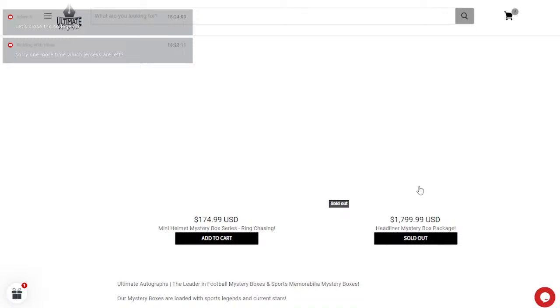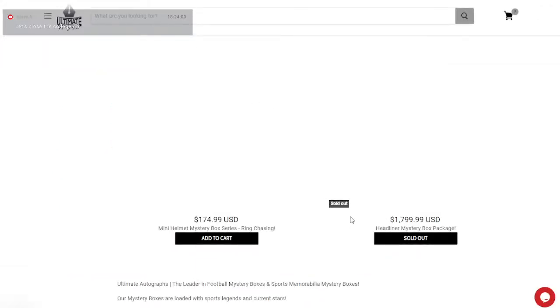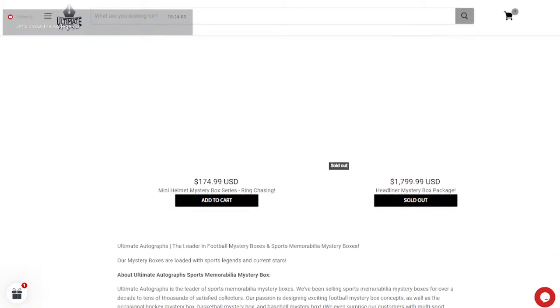We do have as well the headliner package on there. I think we just sold out of headliner packages. We'll get those up there soon. But typically, 1 mini, 1 jersey, 1 rep, 1 authentic. We do have the jerseys, and we have the minis on there.